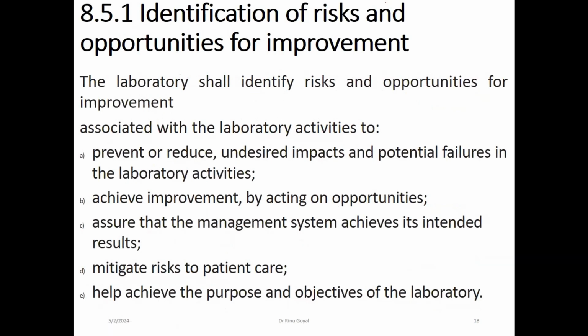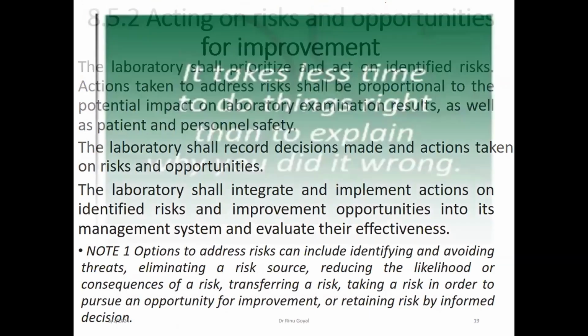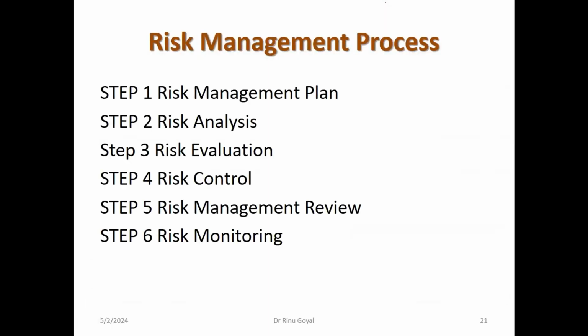Then there come opportunities for improvement. So 8.5.1 and 8.5.2. These two clauses talk about managing risk. It will be wise to say that it takes less time to do things right than to explain why you did it wrong. So when we have a proactive approach, the errors will be minimized.